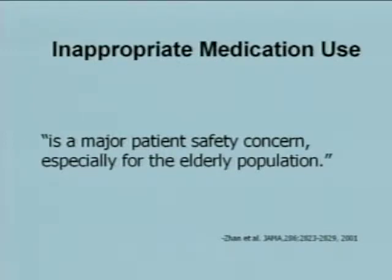Here's a little quote I found. Inappropriate medication use is a major patient safety concern, as we know, and especially for the elderly population.